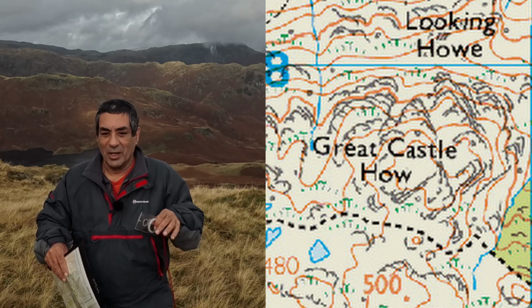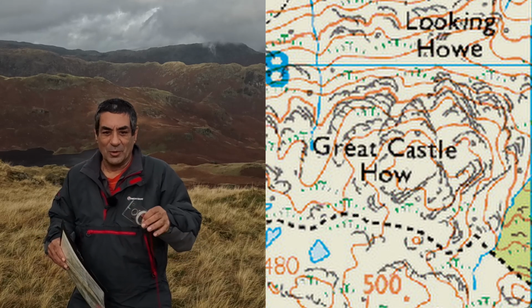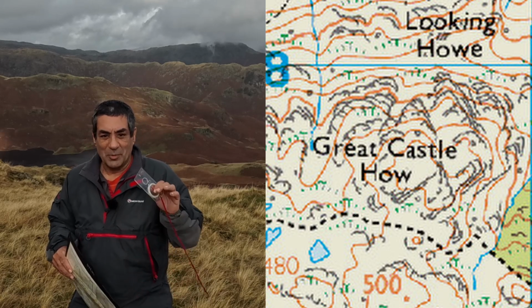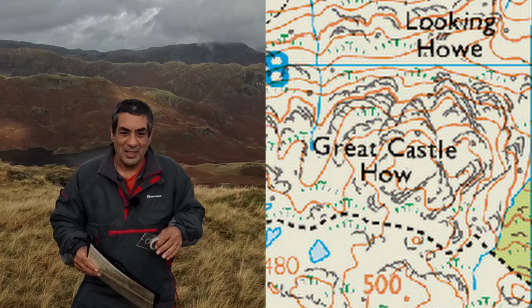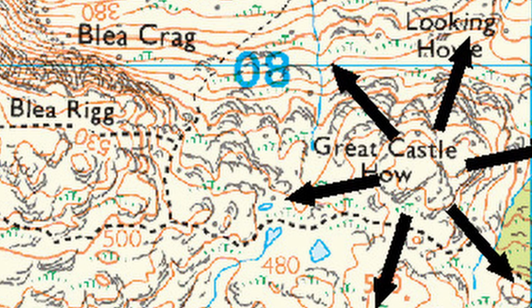In the situation where we are now, timing and pacing aren't really appropriate. I need a feature that will tell me that I've gone past Great Castle Howe. The key is, as always, pick something obvious. Catching features need to work in any terrain, in any conditions, in any visibility. I'll drop the map onto your screen. Can you spot the obvious catching features? There are others, but I would say the best one is that from here to the summit, I'll be walking uphill. If I start to go downhill, then I've gone too far. So walking downhill is my catching feature, okay?